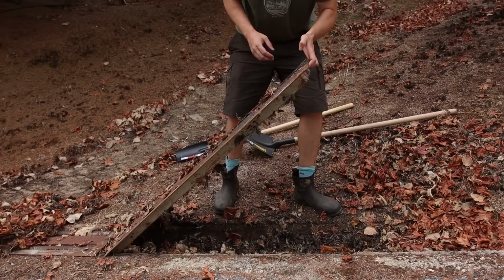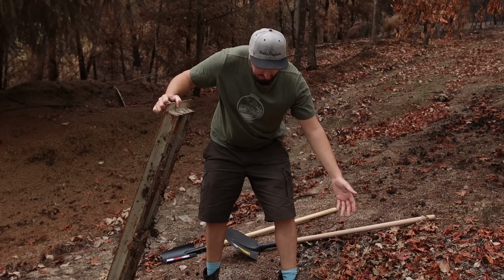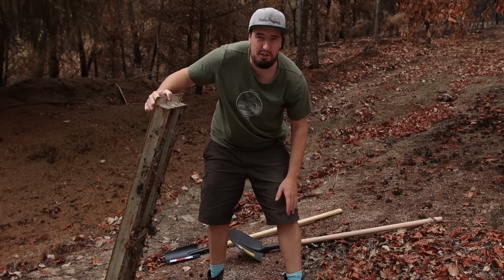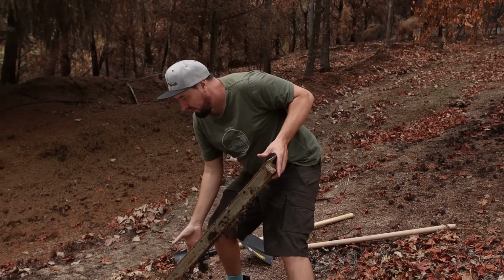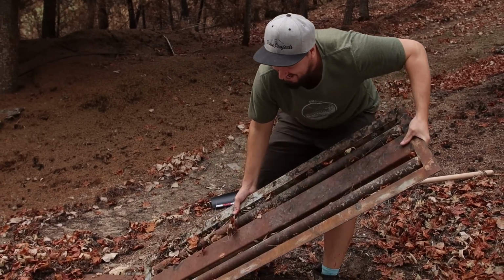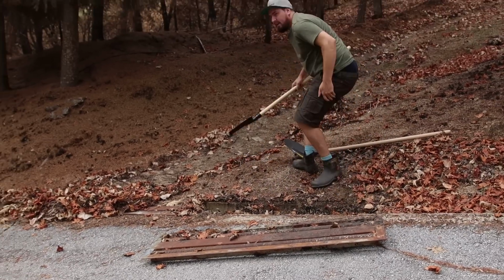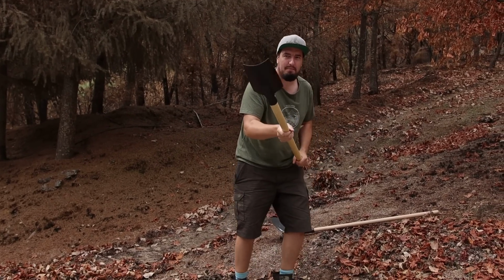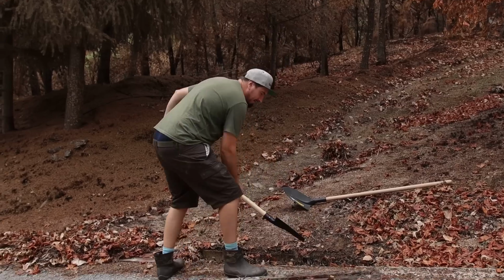there's metal grates in them to try and stop the debris, but it's probably got years of debris in there, and because of the flooding it's just made it even worse. So I'm going to dig all this out. Really heavy. I also picked up this, a nice little spade, because this will get into all of the smaller areas.